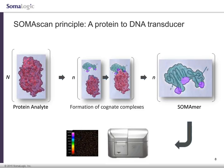So at the end of the assay, what we're left with is small n, a fraction of big N, a number of somamers. And the number of each type of somamer is a constant fraction of the number of protein molecules per unit volume there were in the original sample. So what we've done is we've turned a protein molecule counting problem that we started with on the left into a DNA molecule counting problem at the end, which is easy, on the right. And so I'll tell you a bit more about how we count the DNA molecules.